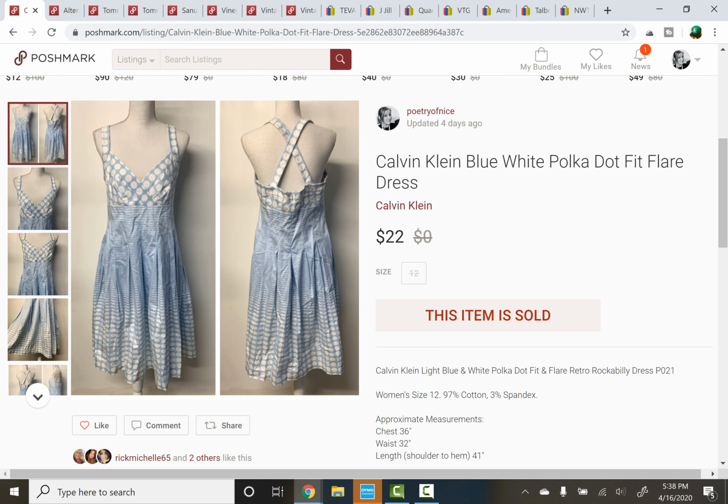All right, next is Poshmark. So we've got a Calvin Klein blue and white polka dot fit and flare dress. I can't quite remember where I picked this up. I think this was from a rummage sale, and I think this was from a filler bag, so very, very low cost of goods here.